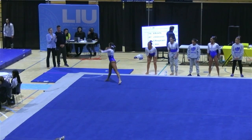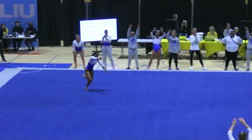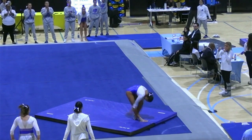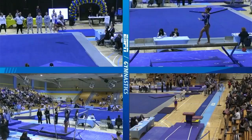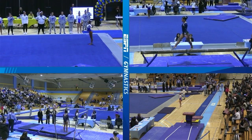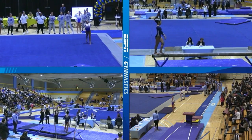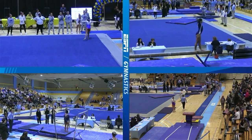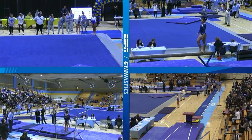On the bars, we have an exhibition routine for UNH from Zoe Arthur. Just saves that front tuck. And such a cool mount from Sarah. She does like a one-handed cartwheel onto the beam there. Great full turn, nice control. There's that front tuck. Sometimes she does it into a beat jump. Not today, but the front tuck is still super strong.